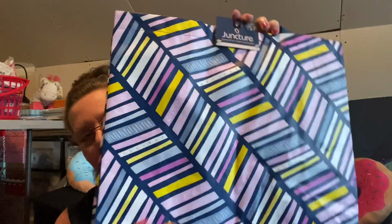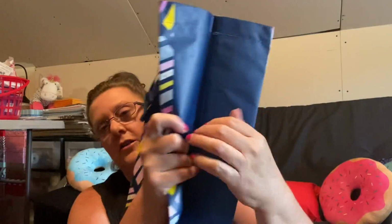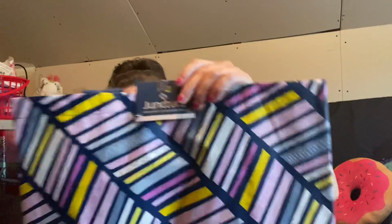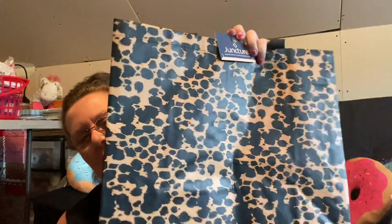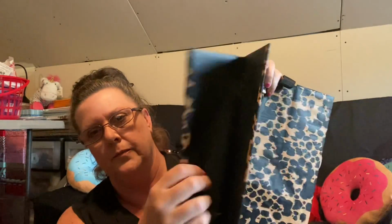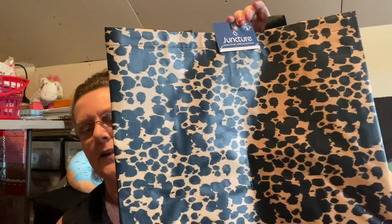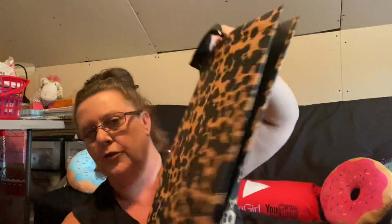So I got this one and here is what your sides look like. These are the nice bags. They have a nice handle to them. Again, they're by Juncture. I found that design. And then for those of you that like this, look at that. Your side panels are done all in the black, which I love that they did that. They broke up the pattern. So your design is on the front and the back, and then you have black handles.